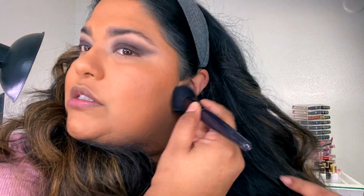I mean, I'll be back. I'll eventually do a 10-minute. And I like to just smoke that out. And then once that's done, you guys, I'll just go ahead and blend out these areas a little bit, just so they look nice and seamless.